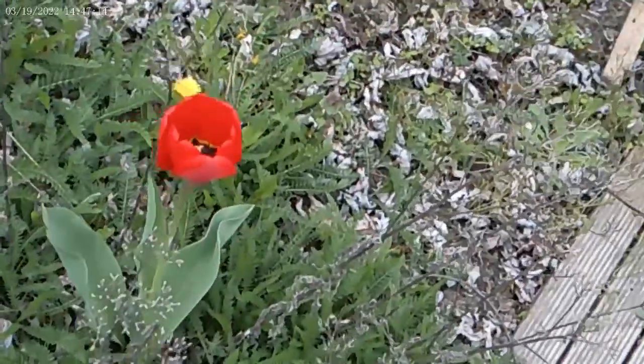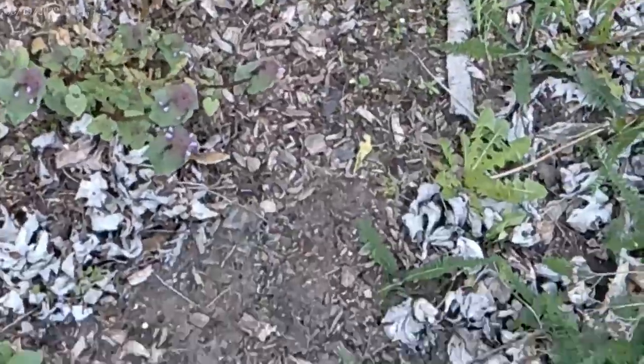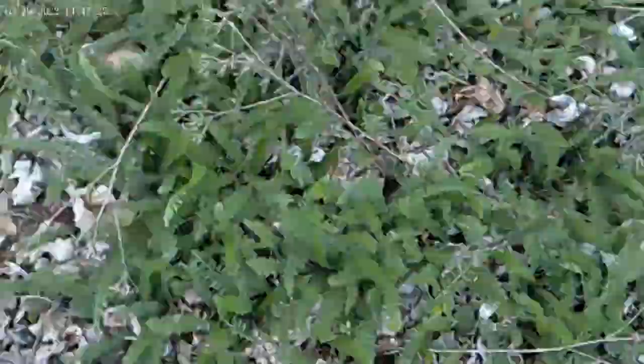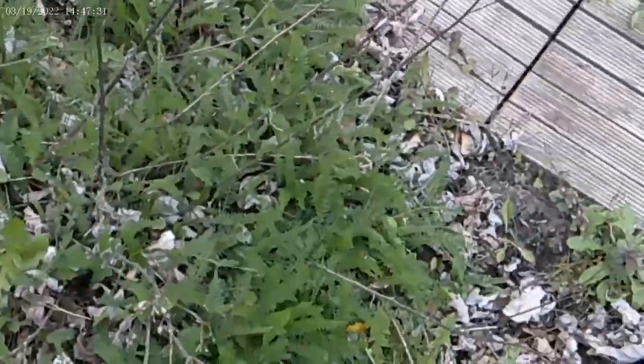So there's more of another of our tulips. This tulip actually looks a little different. And then this will be yarrow that's coming up where the tulip is.